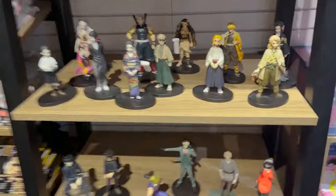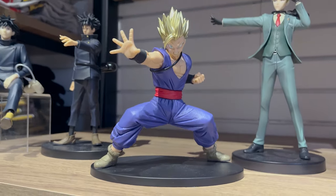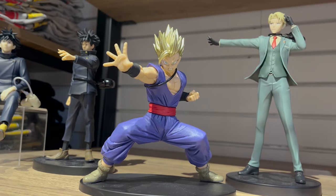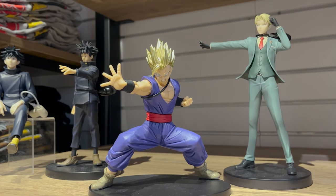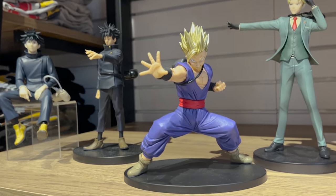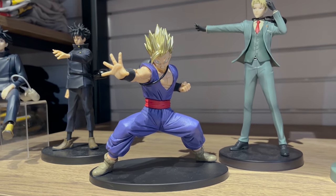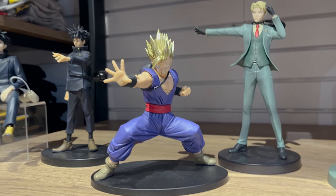Figures. Ooh. See, Gohan. Blood of Saiyans, Gohan. There he is. Looks pretty cool. I love the Blood of Saiyans line, but I've been not keeping up with them. I would love to buy more of them because I really do like these. I love the gold hair color. It reminds me of the Super Battle Collection gold hair. That's why I love it.